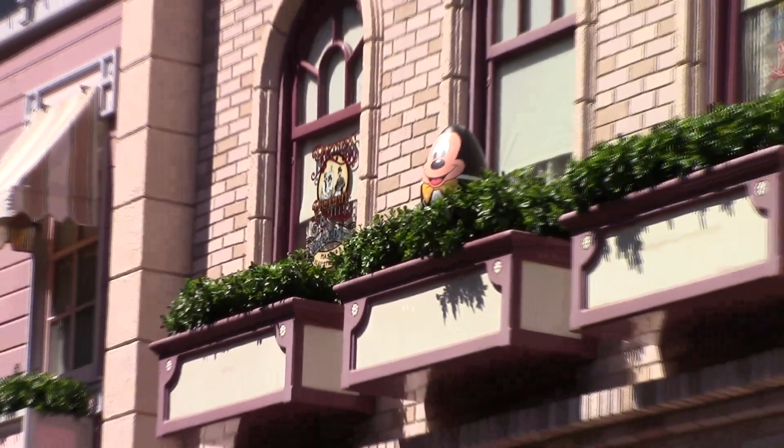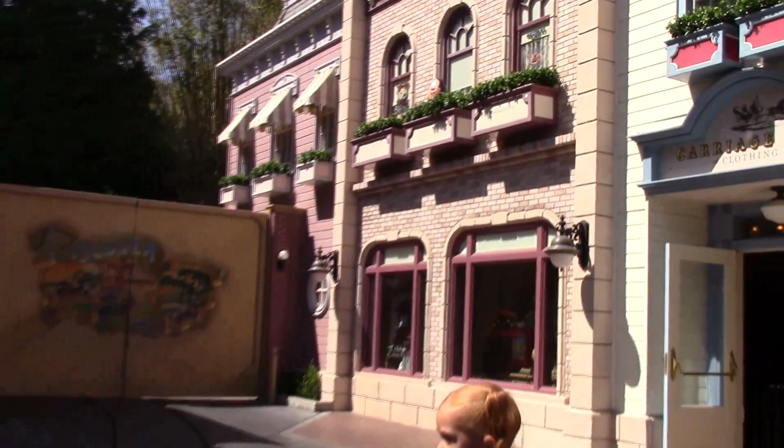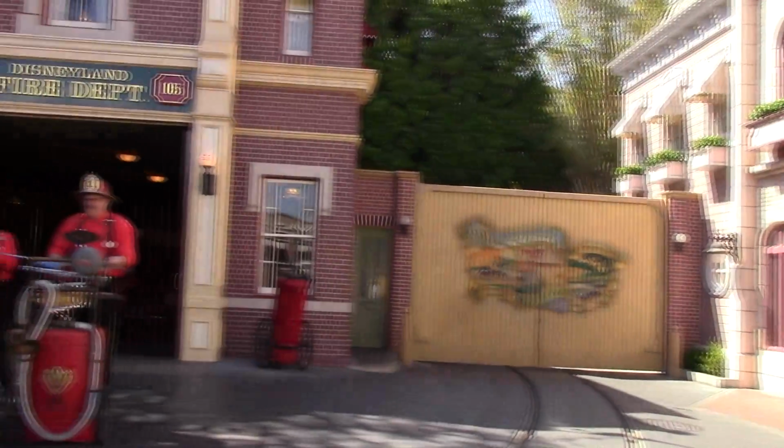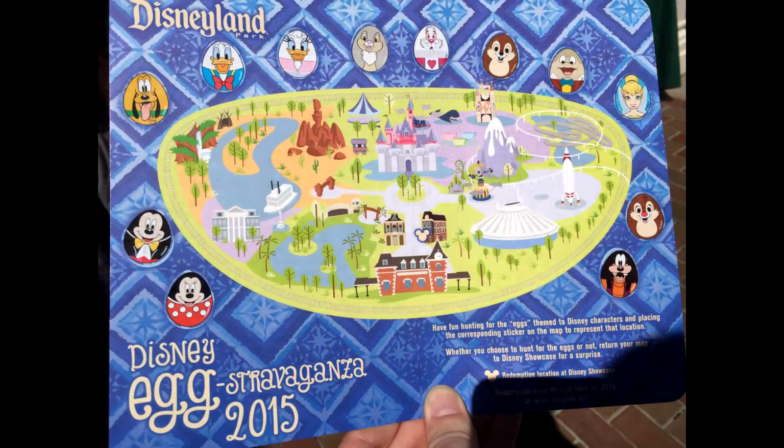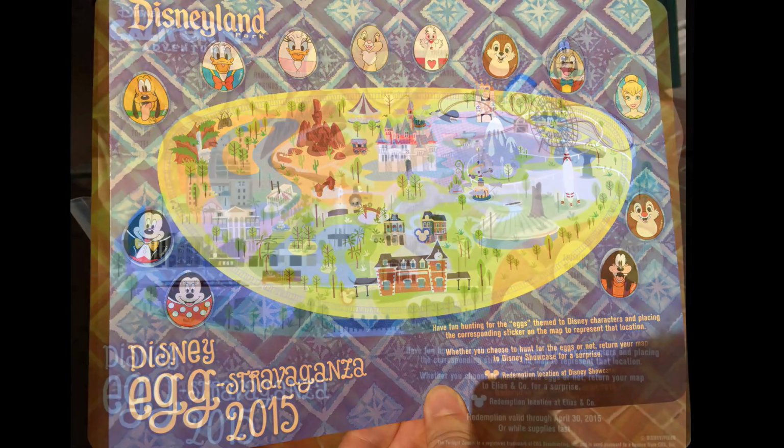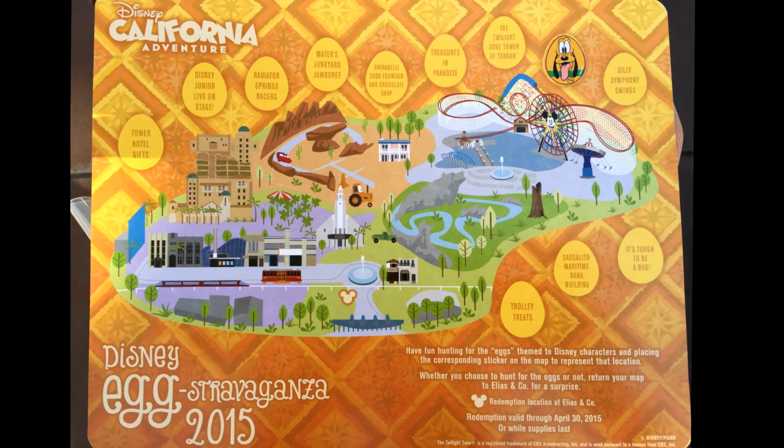And out here is Mickey Mouse, the leader of the pack, right? He's out by the fire station with all the firemen playing on their instruments. But yeah, it was a fun egg hunt. Here is everything that we found. And up next, California Adventure.